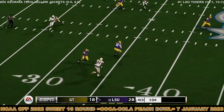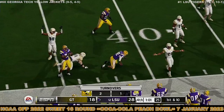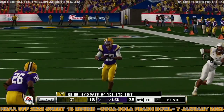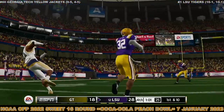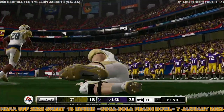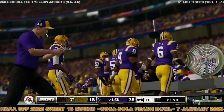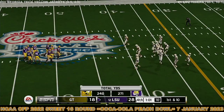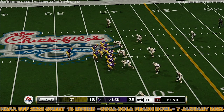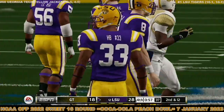Sends it out quick. Intercepted. Brought down at the 42. And it's the defense that delivers the knockout punch with that interception. We're down to just a minute in this game. We should just see the quarterback take a knee right here, winding down the rest of this clock. If you're an offensive coordinator, you love this play. His quarterback will take a knee.